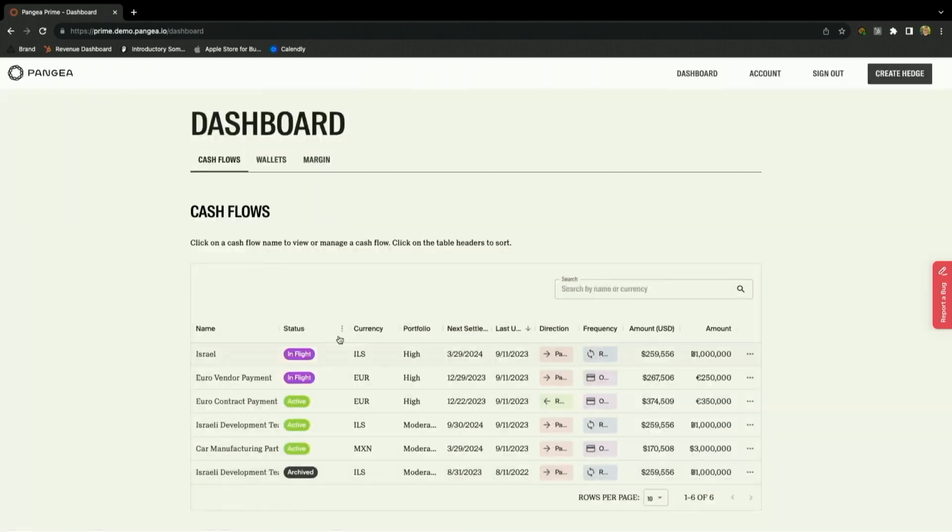Now, if we go to the dashboard, just like on a cooking show, if I make the dish in front of you, I put it in the oven, and I pull out one the staff conveniently put in 2 hours ago, you can see here that we have a hedge we just entered that's in flight. We also have one that settled earlier today. So where does that money go? I actually have to make the payroll. I locked in the rate at one point, reduced my risk, but where does the cash go?